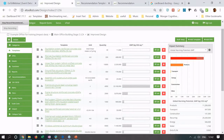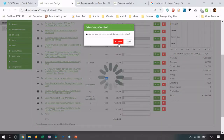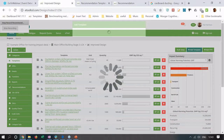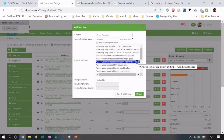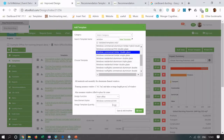In this case, I'm going to take my windows here, double glazed aluminium windows. I'm going to copy the quantity, delete that template out, and add a new one. We could add a timber hybrid, which maybe gets a better response from design teams than all out timber. But let's start with the best case, and we'll work backwards if we see resistance to going for full timber. So I'll plug in the same quantity, save that.